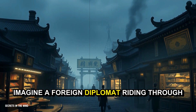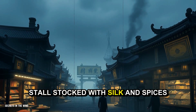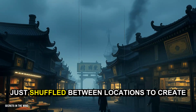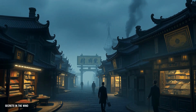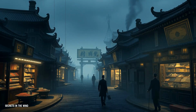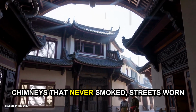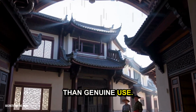Imagine a foreign diplomat riding through the eastern markets, seeing stall after stall stocked with silk and spices, only to later realize the merchants were imperial actors and the goods just shuffled between locations to create the illusion of endless commerce. The genius of these ghost cities lay in their psychological precision. Chang'an's planners constructed entire districts with subtle tells: doors that didn't open, chimneys that never smoked, streets worn smooth by staged foot traffic rather than genuine use.